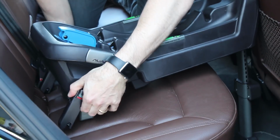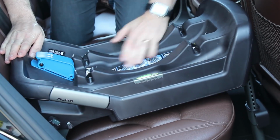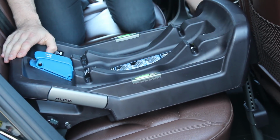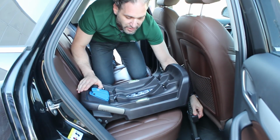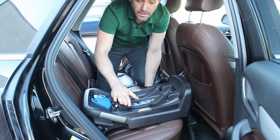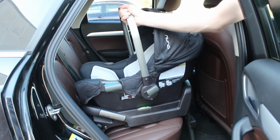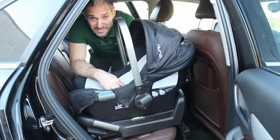I'm going to line up my ISOFIX. Cool. It is installed, and I'm going to lower the load leg so that the little bubble is right in the line. And there it is. Cool, clicked in. Perfect. And now you have the Nuna Pipa installed. I told you I'd show you how to install this thing without the base.